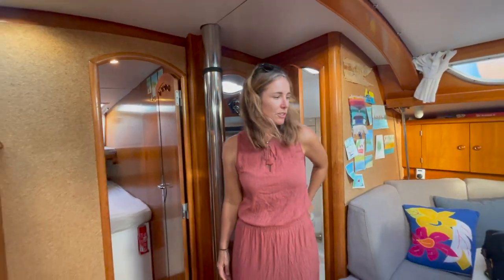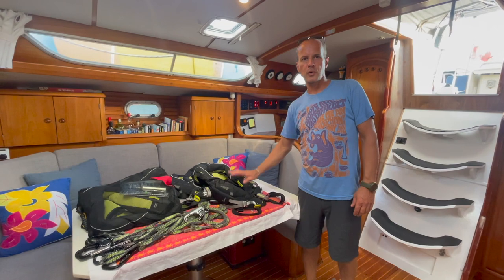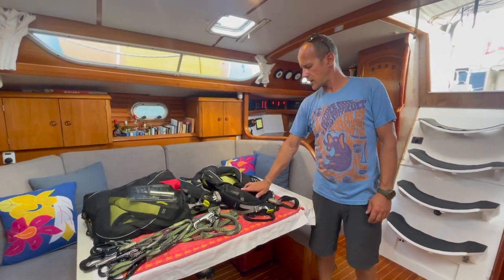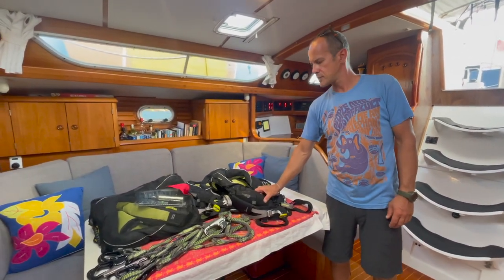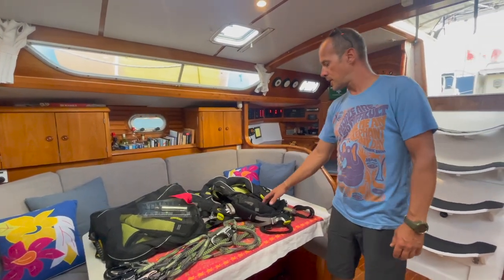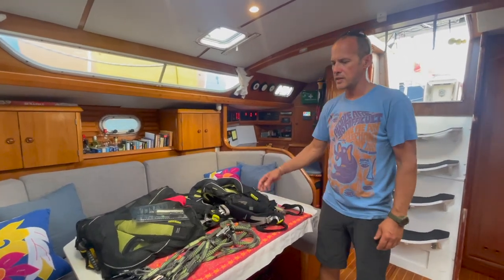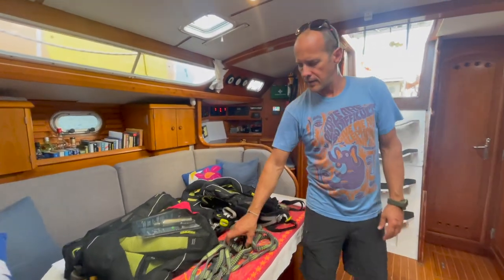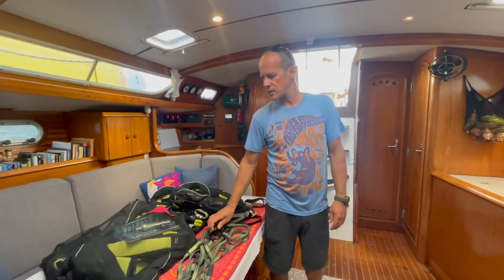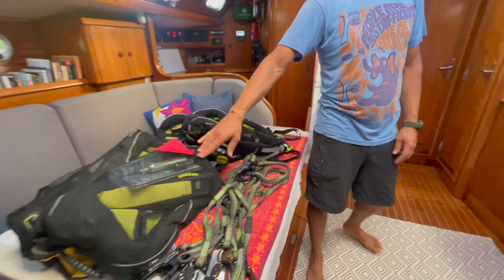Coming back here into the saloon, we've got some safety gear to show you. All right, safety is a big part of Marco's inventory, and here we have six Spinlock deck vests, each one equipped with an Ocean Signal MOB-1 personal beacon, should the vest actually be deployed. We have these straps to go to the jack lines, and recharge kits for all the vests.